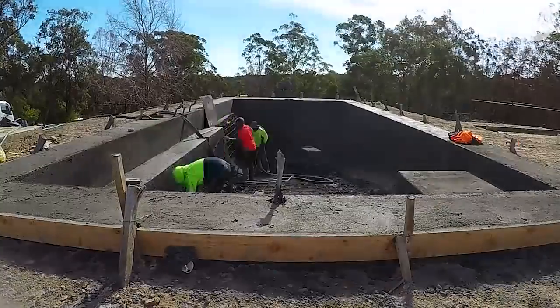So this is the first time we've done a concrete pool install, the first time ever for all of us. So it's a new process for us, but Concept Pools have been fantastic. So, you know, touch wood, I don't want to speak too soon, but it's been a nice, simple process to date. So we'll see how that finishes up in about 3 months' time.